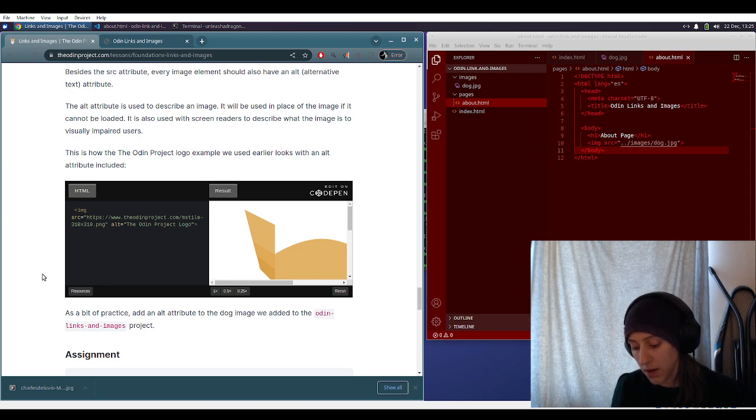Image source equals URL. Image source can equal directory path. And then image source, directory path or URL, attribute alt. Alt is equal to description. Close.